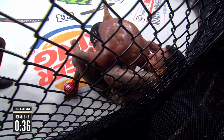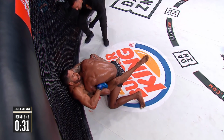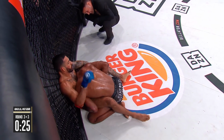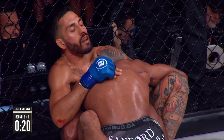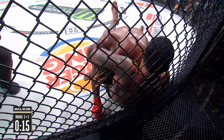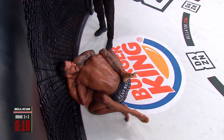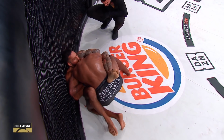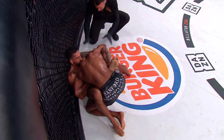Henry Corrales needs to fight that hand through. And Corrales looking for the guillotine. 30 seconds left. He's not in a position for it right now. Right now he's trying to force his hand through for an arm in. And Darrion's just holding position, controlling. The final 10 seconds here. Henry Corrales fishing for the guillotine, but we are going to the judges' scorecards. Yes. Time!